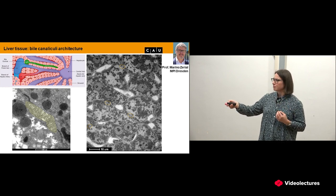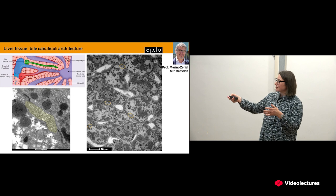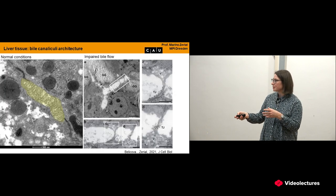And this is the bile canaliculus, so it has many microvilli. It is made by two neighboring cells, and it is a very, very small lumen. It's about half or 1 micrometer in diameter. These are sinusoids. It's a lower magnification, and I know where to look for them. So here we would find the bile canaliculi.